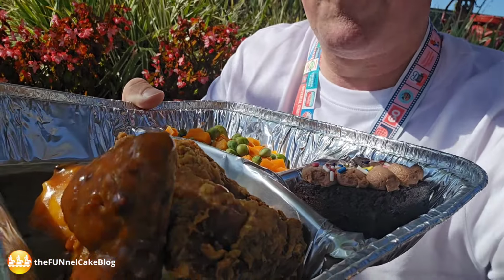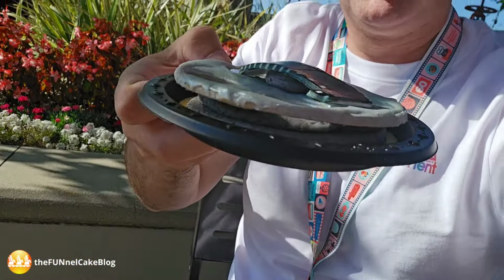So over at Mel's, they have 1964 classic TV dinners. They have a meatloaf with mashed potatoes and veggies with a brownie cake. And they also have fried chicken, mashed potatoes, and gravy with the veggies and the brownie cake. Again, they're 1964, and they do come with a fountain drink. In addition, they have some desserts, including the film reel cookie that is additional. So we got one of those.